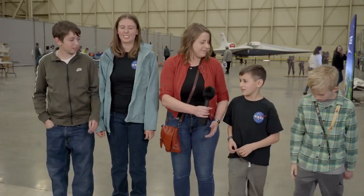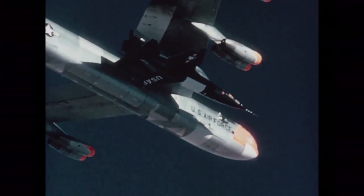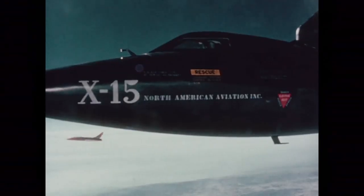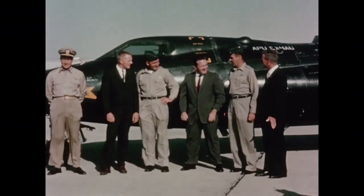This is the final question. The X-15 holds the speed and altitude record for a rocket plane at Mach 6.7 and 354,000 feet. Neil Armstrong flew the X-15 7 times. How many times did your family member fly the X-59 virtually? 0. Probably 0 times. 0.